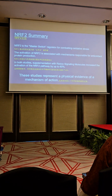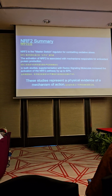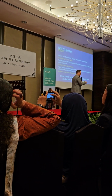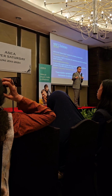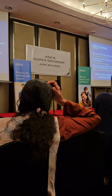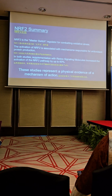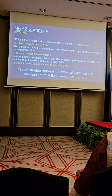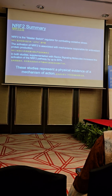So let's review NRF2 briefly. NRF2 is widely considered the master switch to help the body combat inflammation and oxidative stress. When NRF2 is signaled and transcribed and expressed, glutathione and other protective proteins are produced. You can think of these like bodyguards for your cells. And in both studies, we saw an increase in activation of NRF2 by redox signaling molecules. These studies are significant because they represent physical evidence of a mechanism of action on how redox signaling molecules work in one pathway of the body.